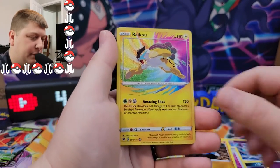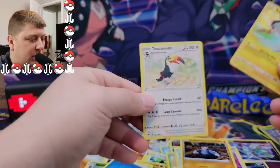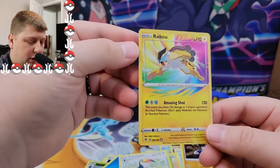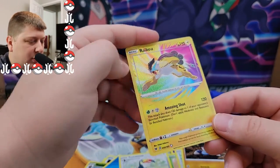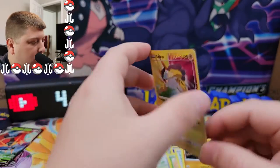Amazing rare. I've pulled that one several times because, you know, they're not that rare. They look so cool. I wish they were a little bit more rare so they'd have a little bit more value, but they just honestly don't. But they look really cool. Those are really cool cards.